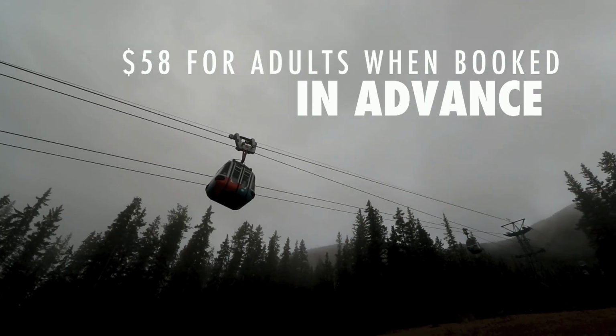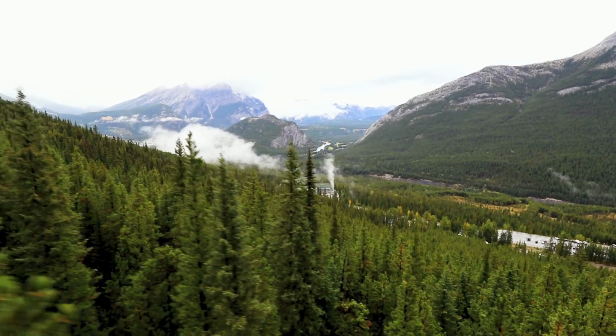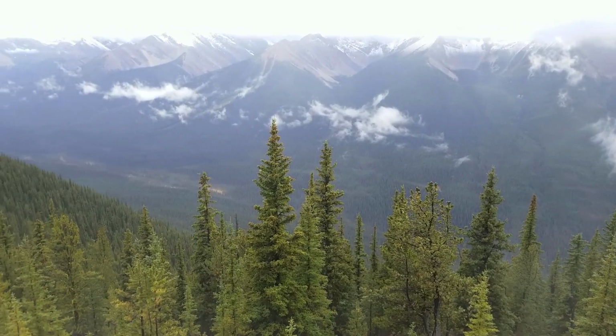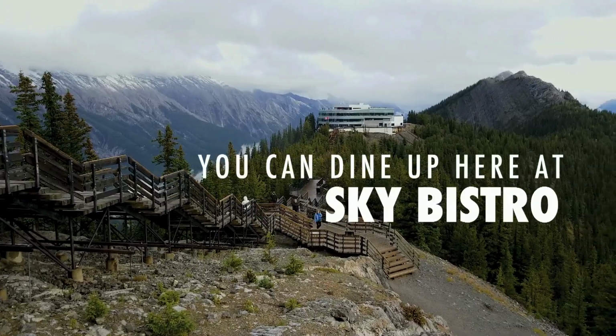The Banff gondola takes you to the top of Sulphur Mountain, where you'll find yourself on top of the world. You know, at first you just think it's a gondola ride at the top, but then you get up here and you realize that they've got this unbelievable boardwalk. I mean, given the alternative of having to hike all the way up here, no thanks. This is just about the amount of energy I want to exert in a hike.